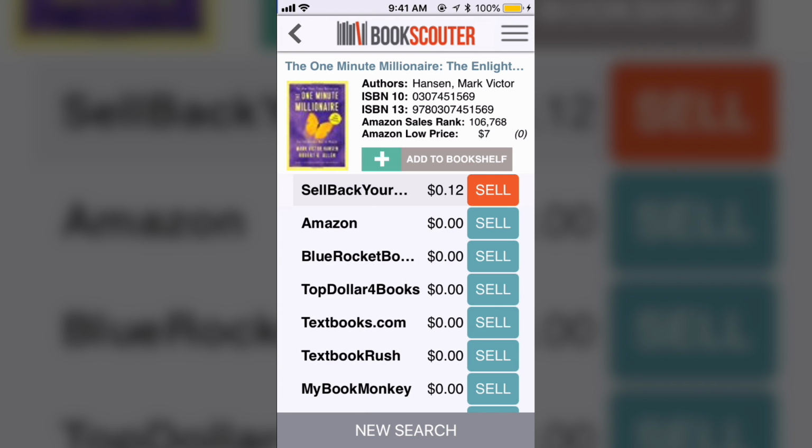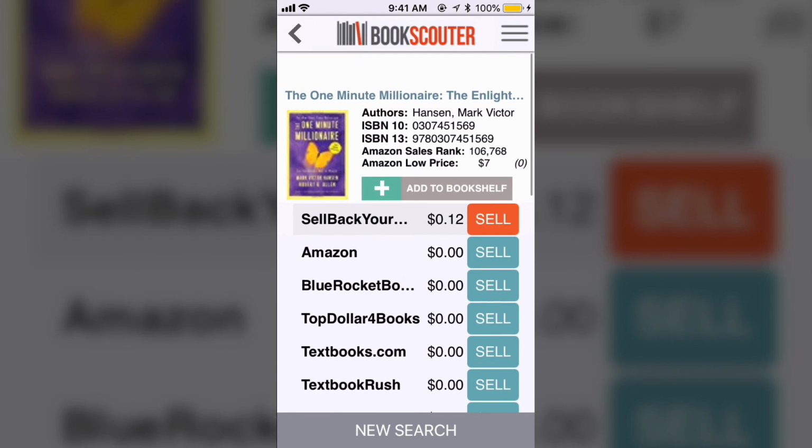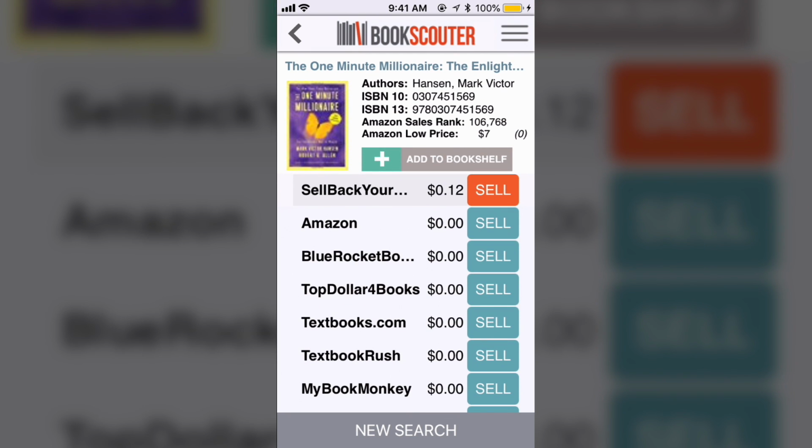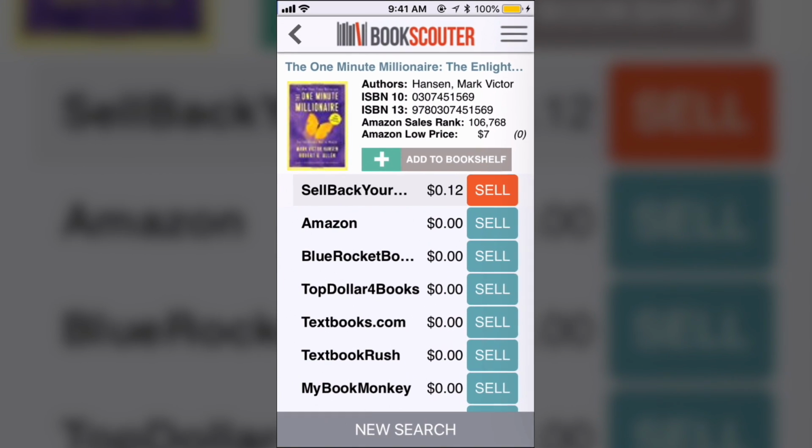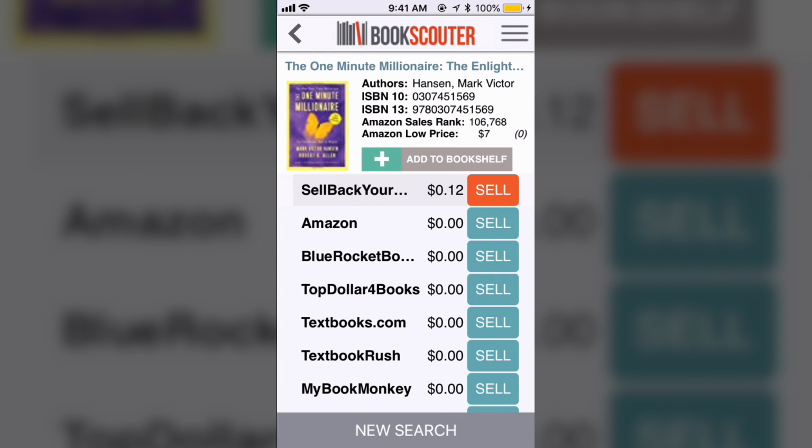So in this case, this book just does not look like it's worth much money. It's only worth 12 cents. So if I was sending something back to sell your book back, or that company there, I would throw it in the box, but it's only 12 cents, so I'm not going to read too much into that. And you'll find that some of the books are just not worth anything, and other ones are.